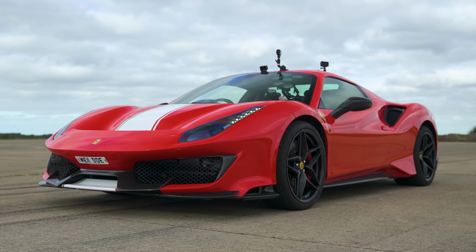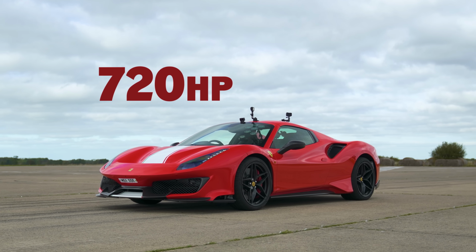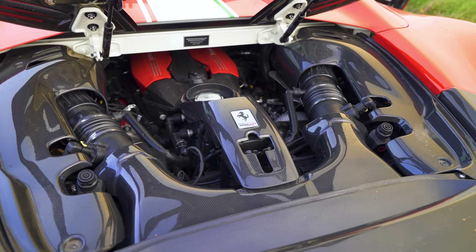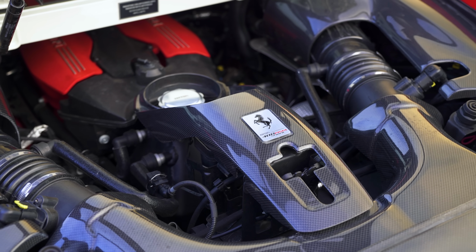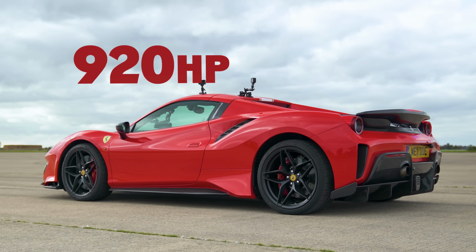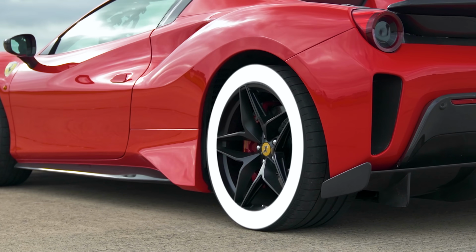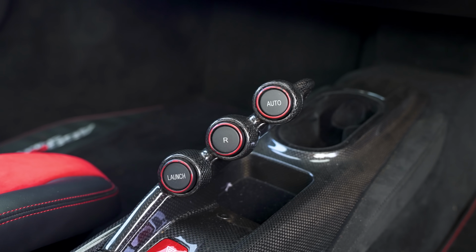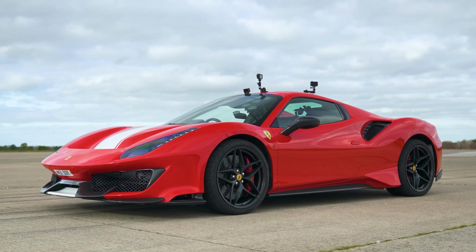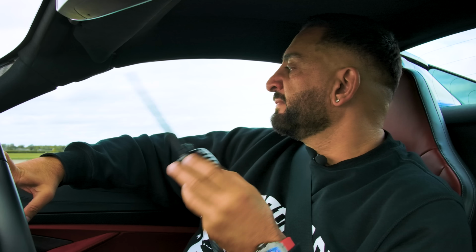The Ferrari 488 Pista Spider has a 3.9 litre twin-turbo V8 which normally produces 720 horsepower and 770 Nm of torque. However, this one has £17,000 worth of upgrades, including upgraded turbos, new downpipes and an ECU tune. It now produces 920 horsepower and 870 Nm of torque. This power is sent to the rear wheels through a 7-speed dual-clutch automatic gearbox with launch control. The car weighs in at 1,485 kilograms and is worth £400,000. Most importantly, however, Yianni thinks it's completely standard.